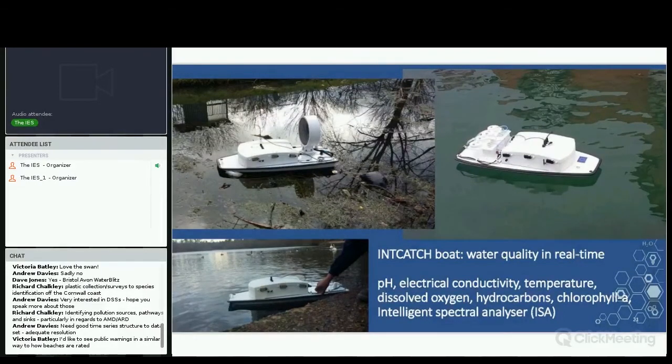So not only can you take water data in real time from the probes mounted below the boat, but if you actually wanted to also sample the water in jars to bring back to shore to measure in a laboratory or anything else you want to do with it, you've also got that option as well.